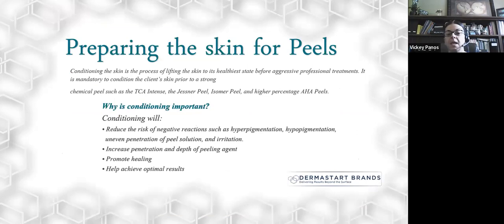When we prepare the skin for our chemical peeling, we are really looking at making it ready to receive the treatment that we're giving them. In a nutshell, how we've summarized it here is that conditioning the skin is the process of lifting the skin to its highest state before an aggressive professional peel. And that's mandatory. We want to make sure the skin is healthy, clean and prepared to receive an aggressive chemical peel so that it can react and have the best results. It reduces the risk of negative reactions, such as hyper or hypopigmentation and uneven penetration of the peel solution.